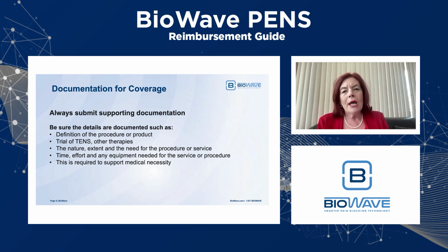Does a patient have chronic pain? How long have they had chronic pain? Is this due to an accident or an illness? And what time and effort and equipment is needed for this service or procedure? And of course, that's the BioWavePENS and the needle array that you are using in treating the patient. All of this is required to support the medical necessity.